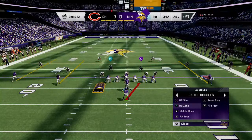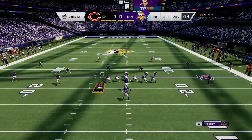Here's 2nd and 12. 6-6. Pull it high. Hey, exit.